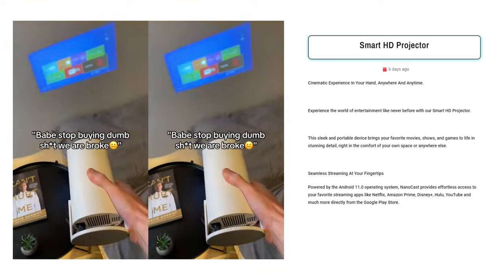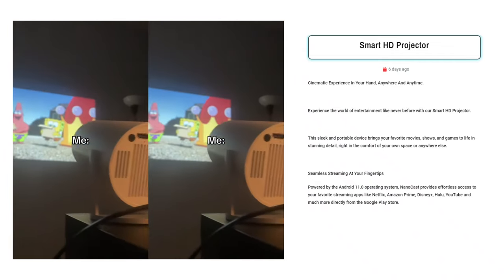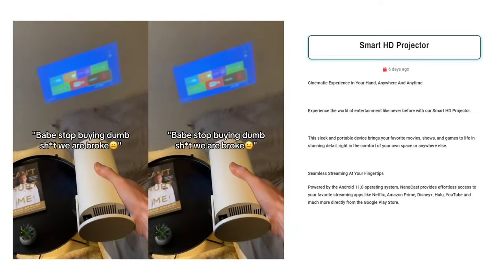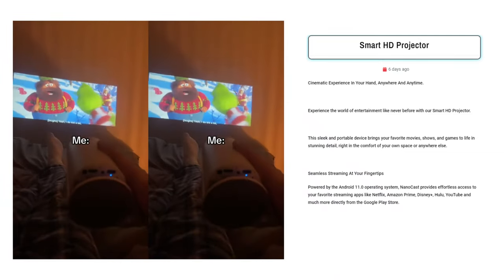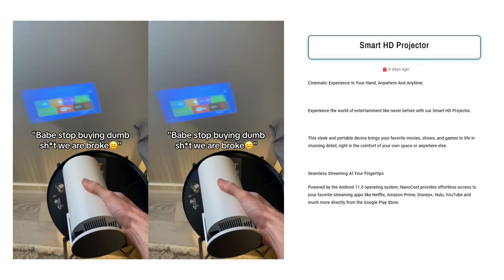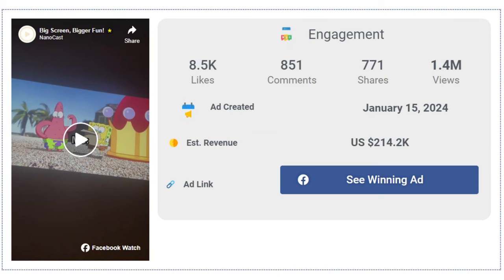Our next product is the Smart HD Projector. Sell this. The portable Smart HD Projector brings the cinema to you. Target Facebook ads for movie and TV buffs aged 18 to 40, who enjoy streaming content and gaming. Highlight its Android 11.0 OS for seamless app access like Netflix, Hulu, Prime Video. Emphasize its portability for big screen experiences anywhere and wireless mirroring from devices. And finally, the Facebook ad has received more than 8,500 likes, 851 comments, 771 shares.